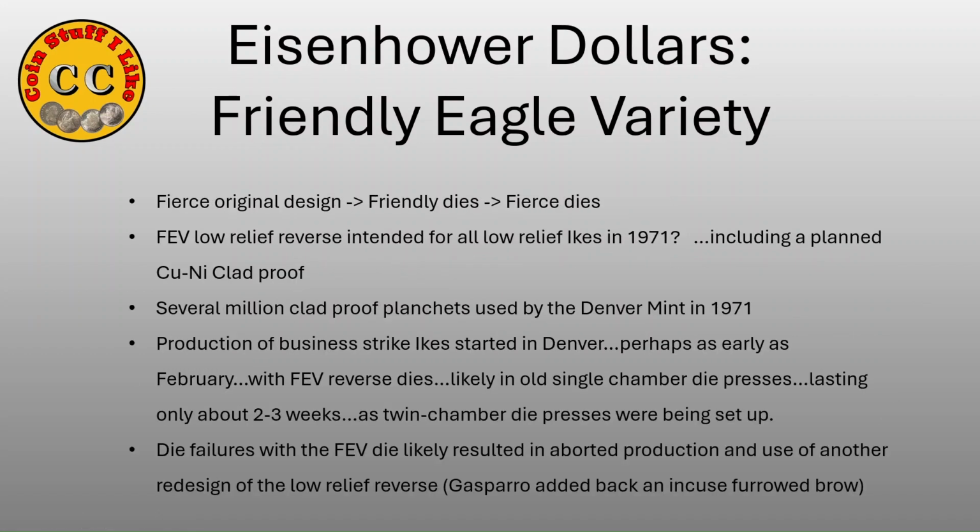Let's go into some of the parts that are not as well known, but we have some evidence from interviews of Denver Mint workers and mint records and so forth that we can put some puzzle pieces together and come up with maybe a little conjecture, but maybe what really happened.